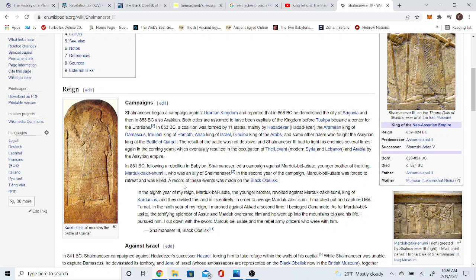The result of the battle was not decisive, and Shalmaneser III had to fight his enemy several times again in the coming years, which eventually resulted in the occupation of the Levant, which is modern Syria and Lebanon, and Arabia by the Assyrian Empire. In 851 BC, following a rebellion in Babylon, Shalmaneser led a campaign against Marduk-bel-usate, young brother of the king, Marduk-zakir-shumi, who was an ally of Shalmaneser.